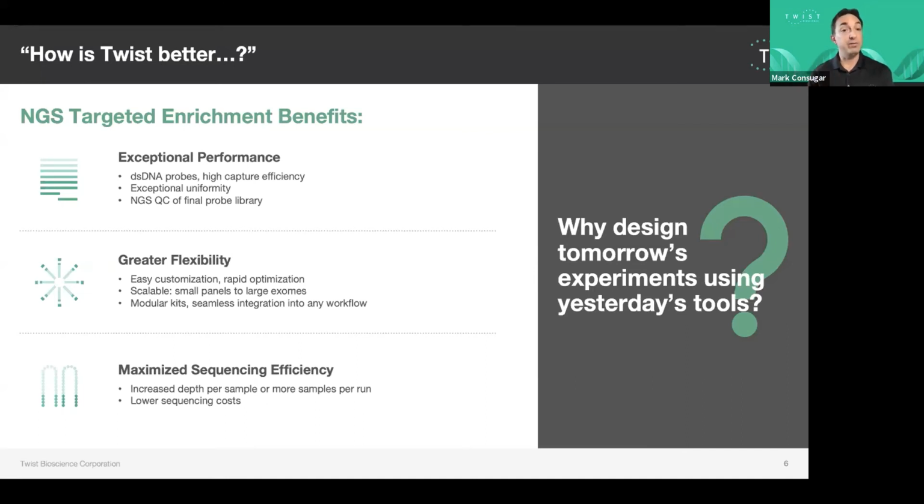We also have greater flexibility, very easy customization and rapid optimization, but we also offer some off-the-shelf offerings as well, such as our exome. We can scale things to being very small panels like for MRD or very large panels like exomes. And our kit offerings can be modular, or we can give you the complete solution. And finally, the whole idea is that with all of this that we're offering to our customers who want to maximize sequencing efficiency so that you get the most bang for your sequencing dollars off of your high throughput sequencer, your benchtop sequencer, or your in-field sequencer.